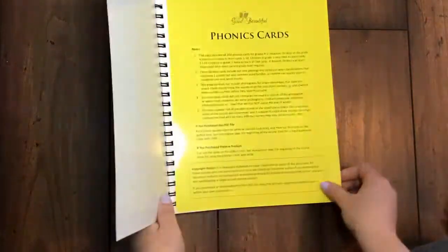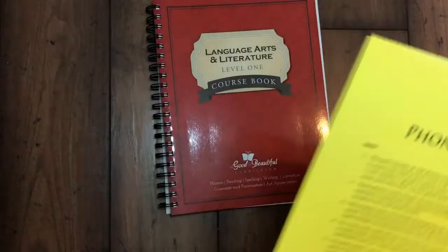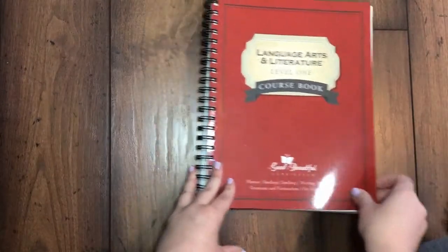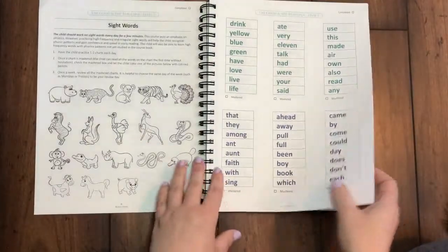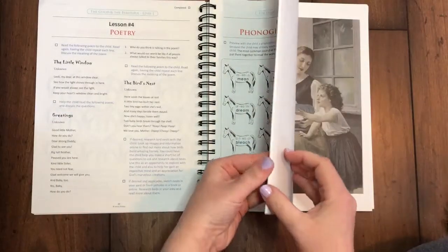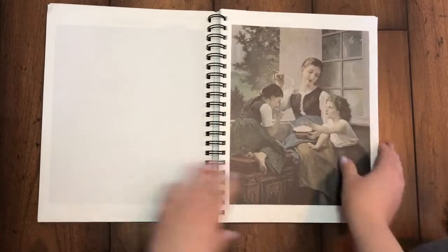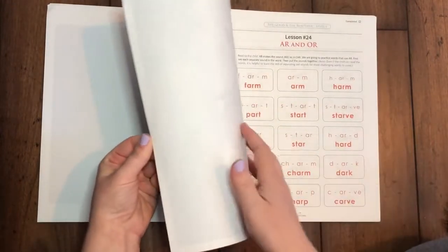Then the course book for this one, it came, well, I'll do the course book first. So the course book for this one is very similar to the one you just saw. It's got sight words, phonograms, poetry, artwork. Again, I just love it. I absolutely love it.